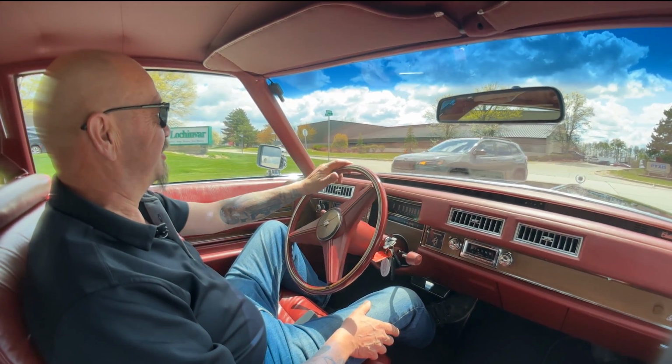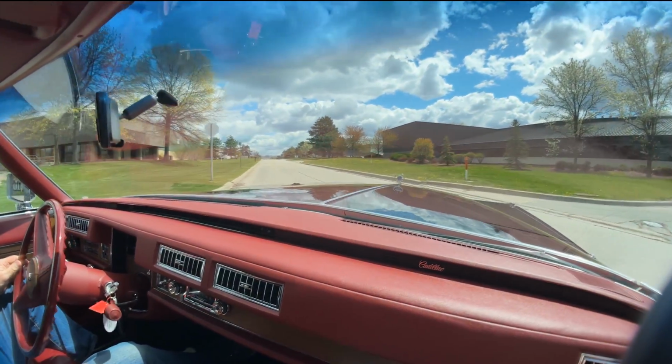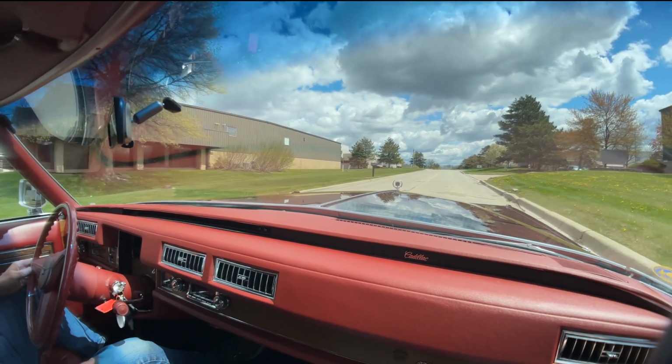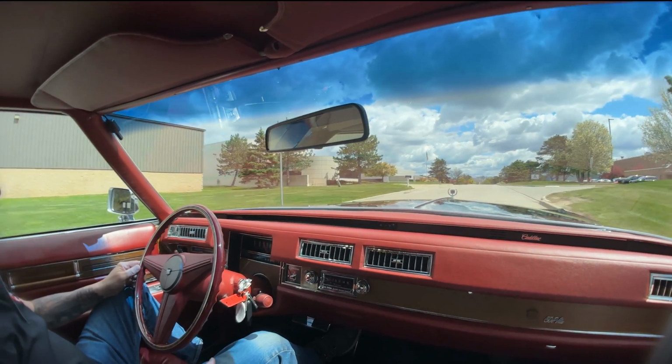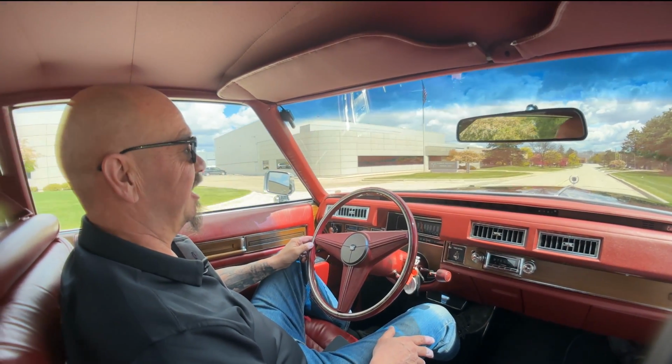I was in high school, so it would have been a couple years. I was still in middle school when this one was built, so it had been probably a 77 or 78, which basically, you know, these cars didn't change a whole lot back then. This thing is a sweetheart, man.